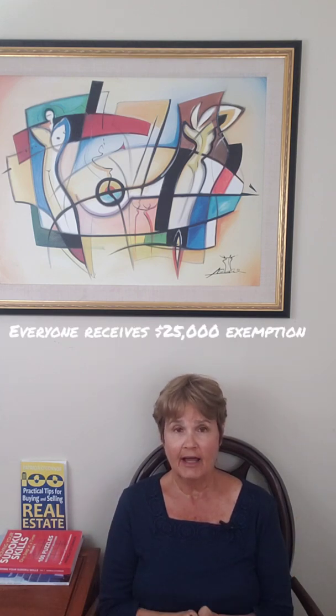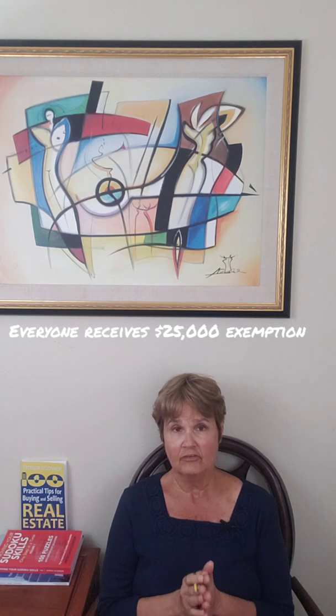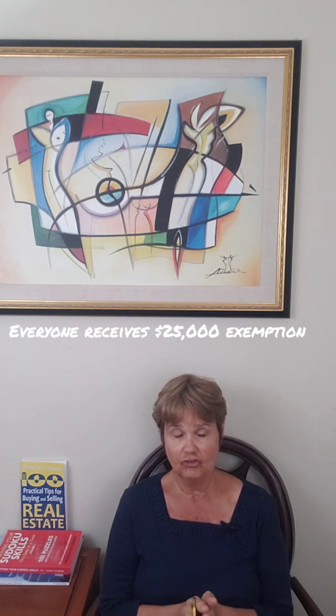So I talk about savings. What's the savings? Right off the bat, everyone who files gets a $25,000 exemption on their property tax. So it would be appraisal value, which for new purchases, January 1st of every year is your purchase price. So we'll say in this case, purchase price minus $25,000 equals assessed value.